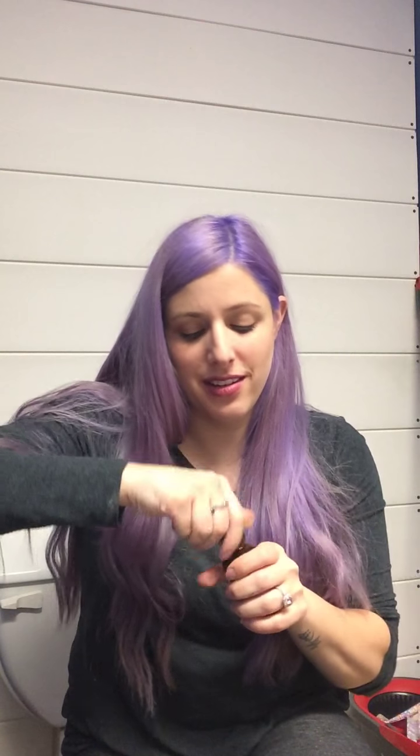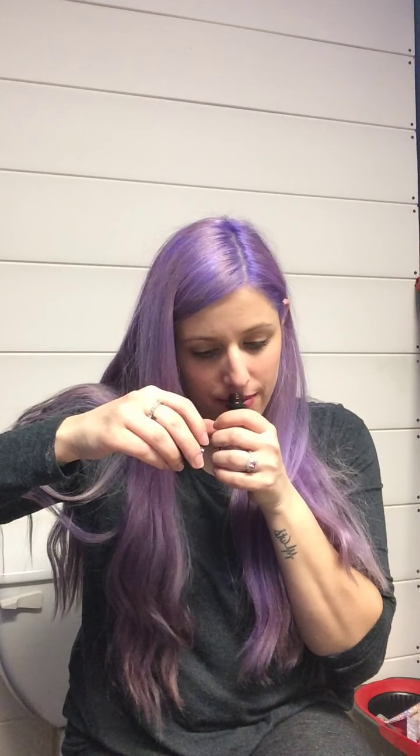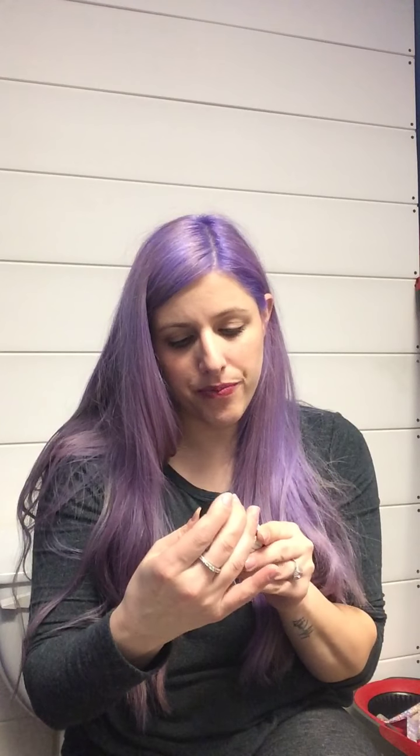I don't know if it's going to smell any good. I freaking hate the taste of oil. So that's why I'll put it in a capsule. It actually smells a little bit fruity, but it's not crazy. There's no crazy smell. And that's it. That's my cannabis oil.